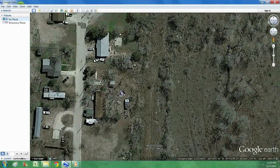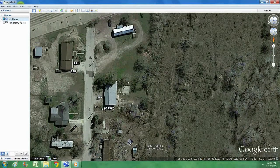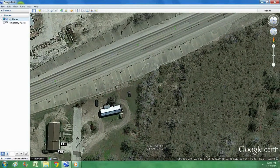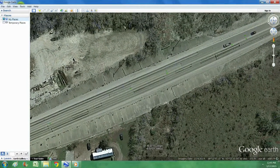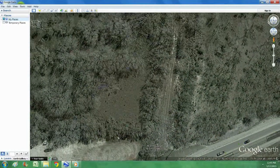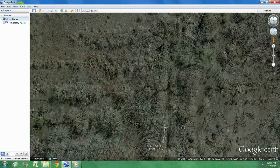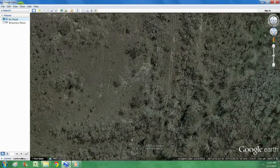After passing through a wooded area at about 3/10 of a mile into the trip, the bicycle rider would cross Highway 123. A pedestrian bridge will likely be needed here to cross safely. At about 1/2 of a mile into the trip, the rider would enter a fairly wooded area.